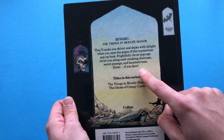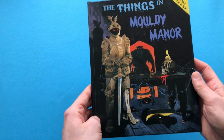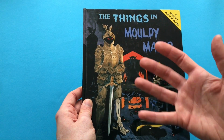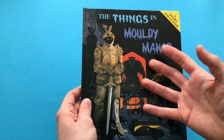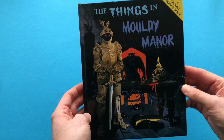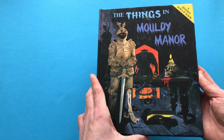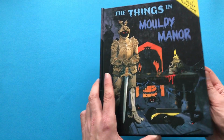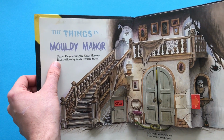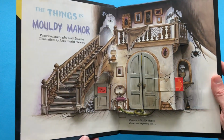Enter if you dare. Illustrations in these are really, really nice, and the mechanisms of those pop-ups. In my board game reviews and things, I'm a sucker for interesting mechanisms and gimmicks, so that kind of goes hand in hand with the fact that I like pop-up books, and these have got really nice mechanisms in them. So let's take a look. The Things in Mouldy Manor. Paper engineering by Keith Moseley, illustrations by Andy Everitt-Stewart.